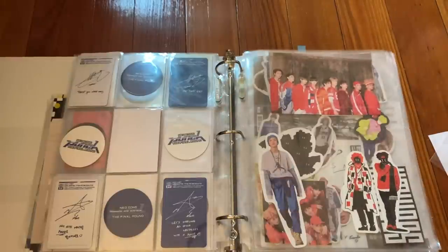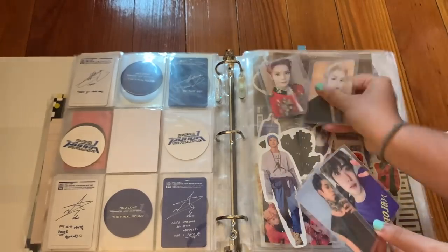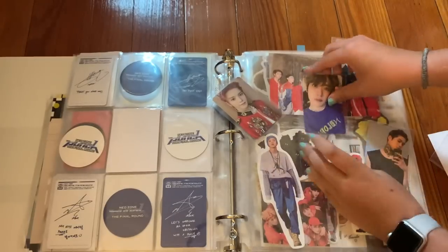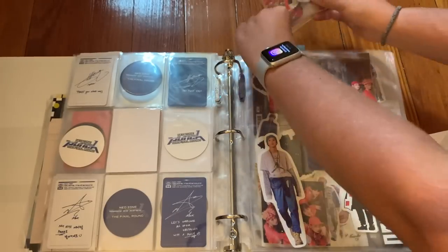But I did set up, however, for the Kinos, because I did buy two sets of the Kinos, and if you guys haven't seen my unboxing, I pulled Jaehyun's set, and then I also pulled Taeyong's set, so I think I'm just gonna keep Taeyong and Jaehyun, and then possibly buy another set to get Mark, but I'm not too sure, so let's see, we're gonna put this one here, and this one here.